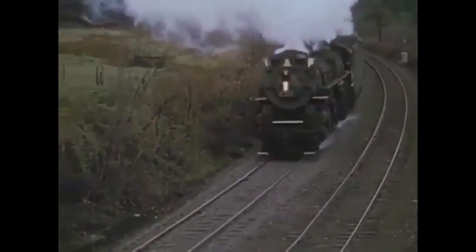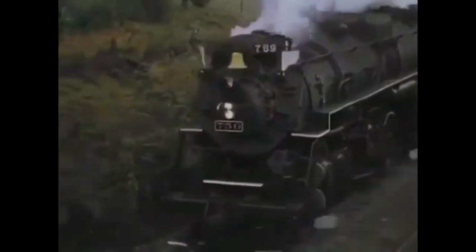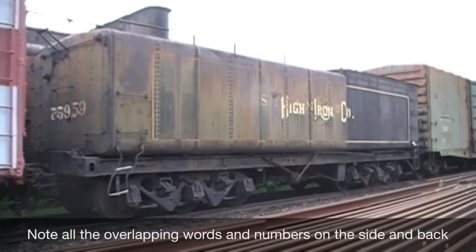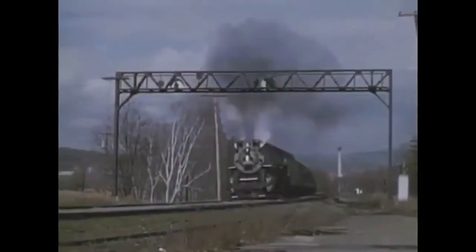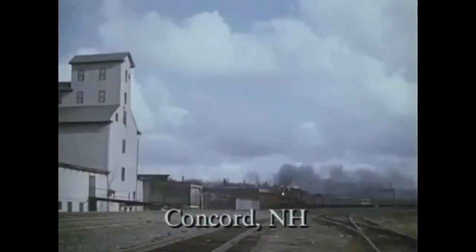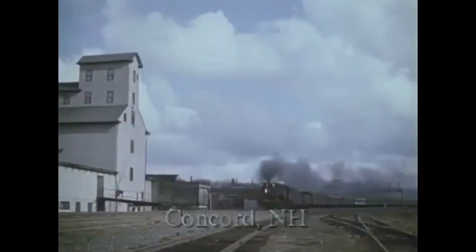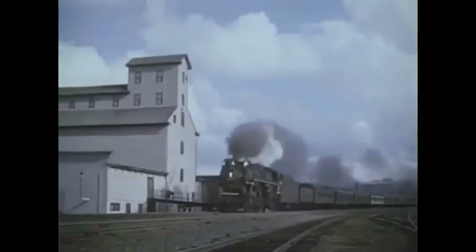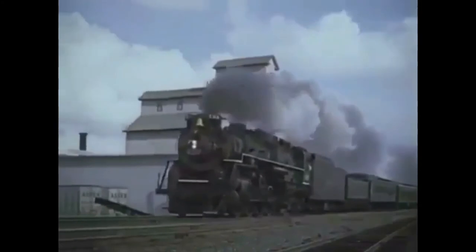Today, the Nickel Plate 759 is on static display at Steamtown in Scranton, Pennsylvania, along with its water car it used on excursions, as seen here. As of now, Steamtown has no plans to return the 759 to operating condition, due to the fact that there's another Nickel Plate Berkshire operating.